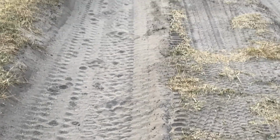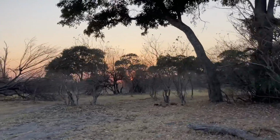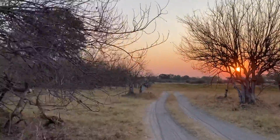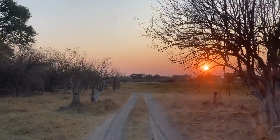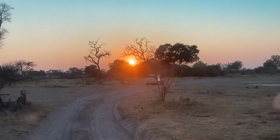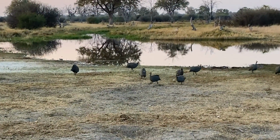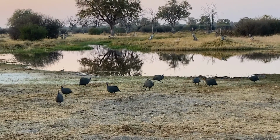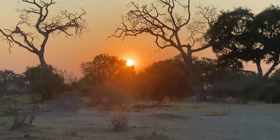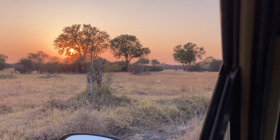Some of them was this couple, but it did look like further on there was another couple moving around. So we spent a bit of time tracking them, but it could just have been the same couple. It just seemed a little bit far away from where they had been the evening before and where we found them in the morning. So I think it could have been another couple, but we didn't find that couple again. But yeah, how beautiful is the sunrise?